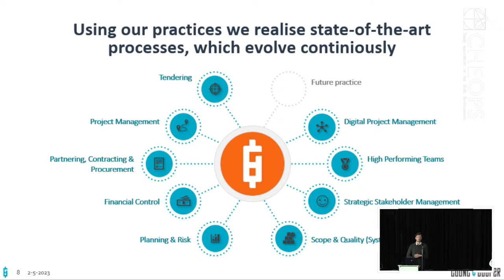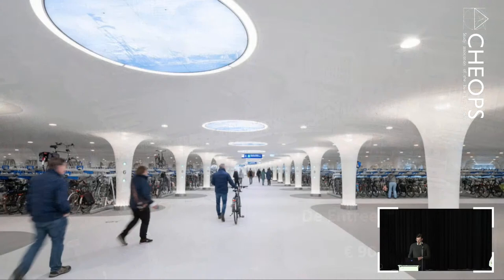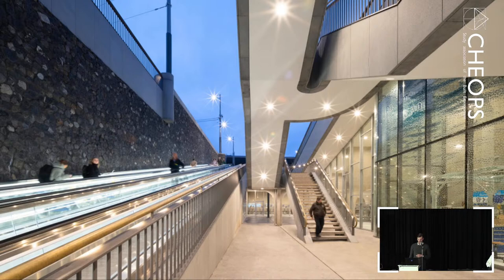So to give you an idea of the type of projects that we deal with, this one is the Entree, which is the underwater bicycle garage in front of Amsterdam Central Station. It was recently opened, so you might have already seen or visited it. What we did here was drain the entire lake in front of the station. We built the bicycle garage, then made it completely watertight, and then let the water back in. And it's the first underwater bicycle garage in the world, so it's a project we're very proud of. Just another picture of the finalized project.